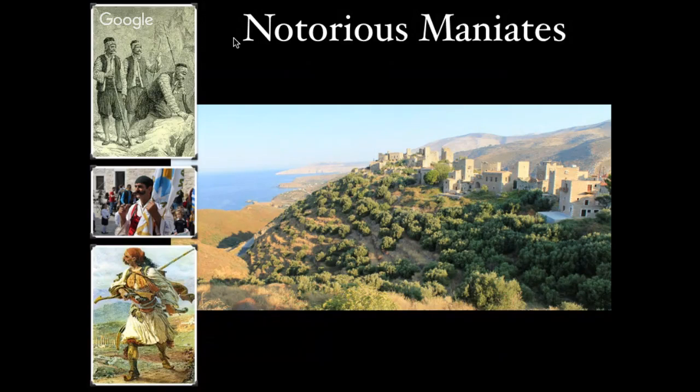And they were brutal and awful, but this is perhaps what one can come to expect when there is only so much sustenance that the land can give you and way more people than the land is able to support. So this is very iconic and what one would expect of Mani.